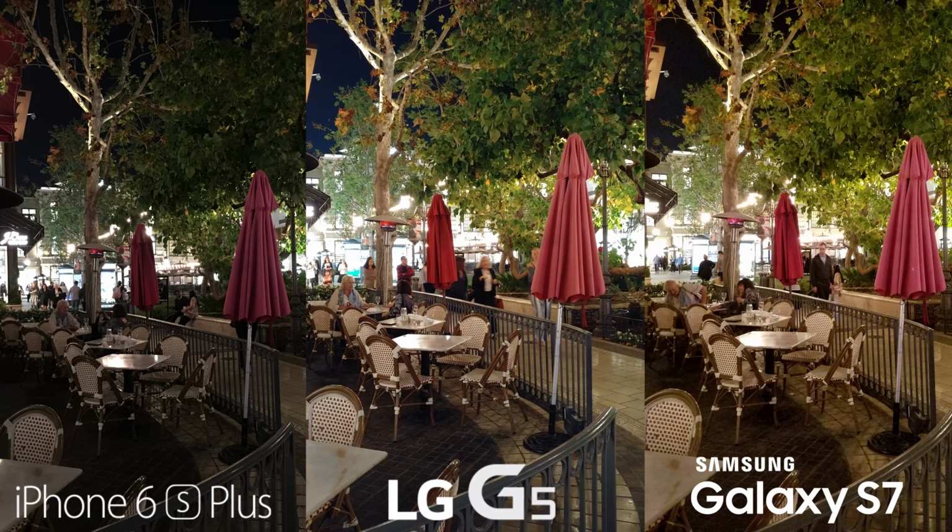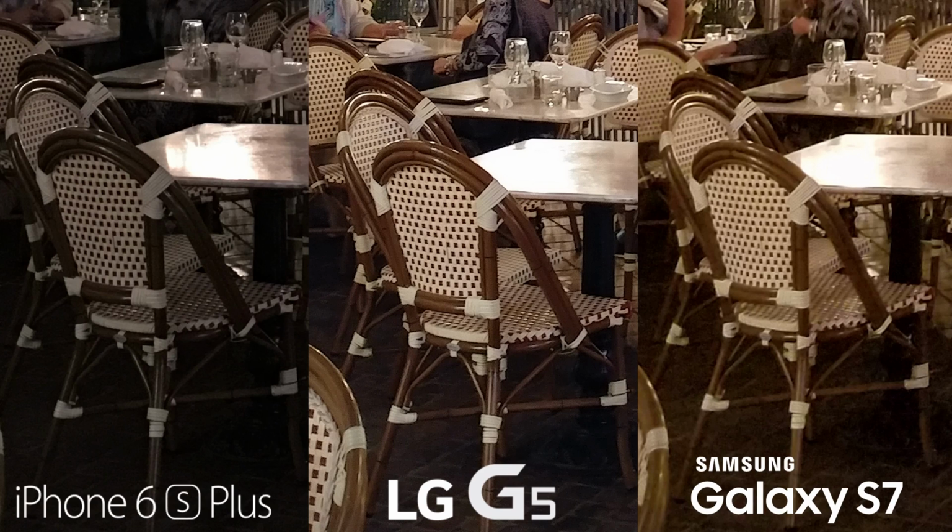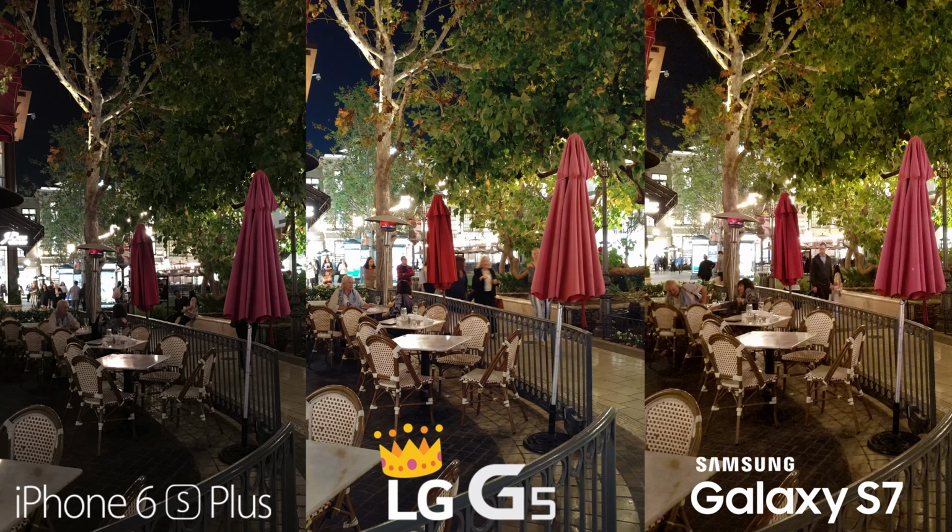And the G5 by far looks the best. Colors are vibrant, the photo is bright, and the color temperature seems to be perfect. It even exposes the sky well enough that you can see the dark blue of the night. Now when we zoom in, you'll see the S7 really loses its detail, whereas the G5 and iPhone have a great amount. The G5 beats the iPhone and the S7 by miles on this one.